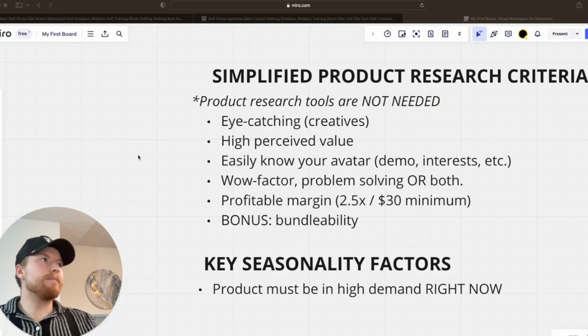Okay, so let's go over the criteria first of what we look for in a product and what you need to be doing with every product that you validate when you're selecting your products. And then we're going to get into revealing the actual product itself so that you guys can see what a winning product looks like. Now, this is going to be a winning product that might surprise you, so hang tight so that we can reveal this after we go over the criteria.